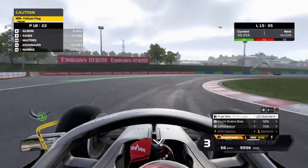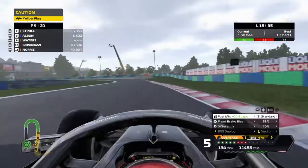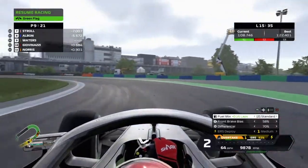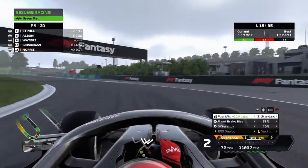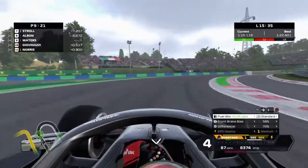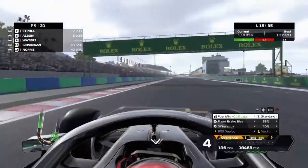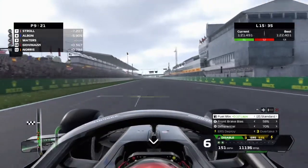But that P10 is about to become P9, because as you can see at the side of the road there, Carlos Sainz is out of the race. He has pulled off. It's not a good day for McLaren. We've now got Giovinazzi and Norris right behind us, just hanging on to McLaren honours. So maybe Lando can get into the points and give me a bit of a challenge.